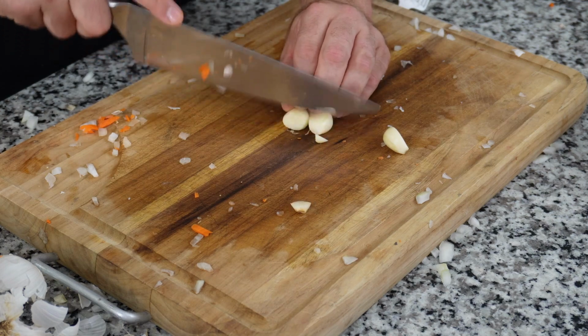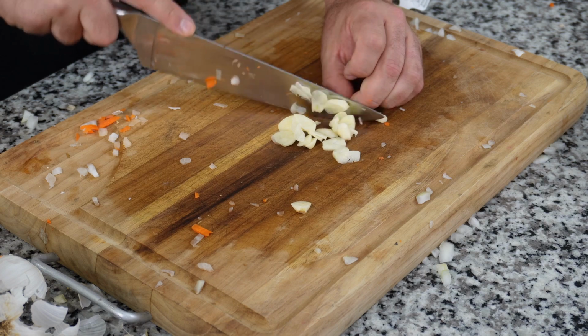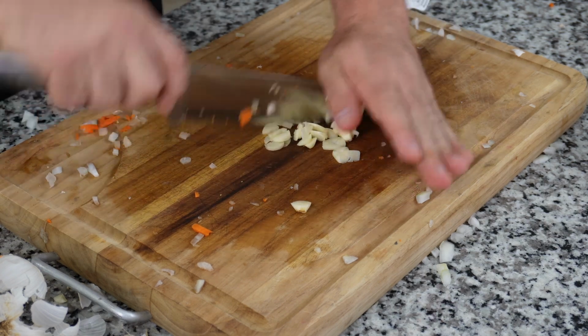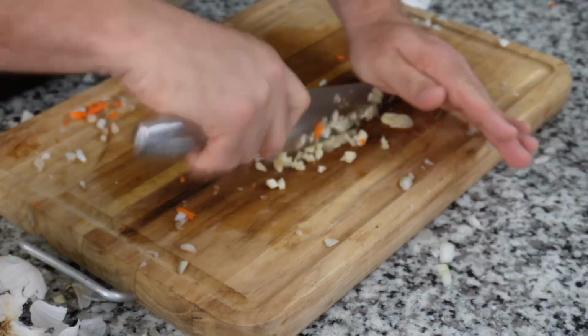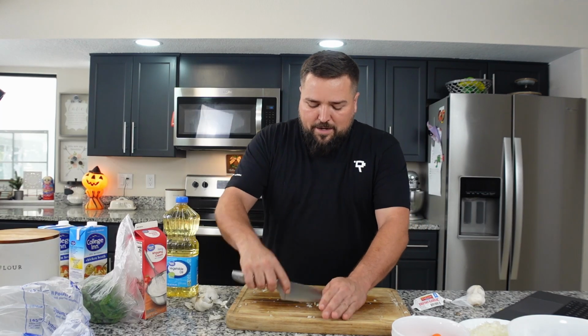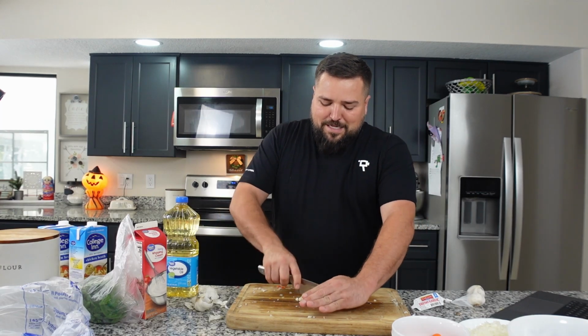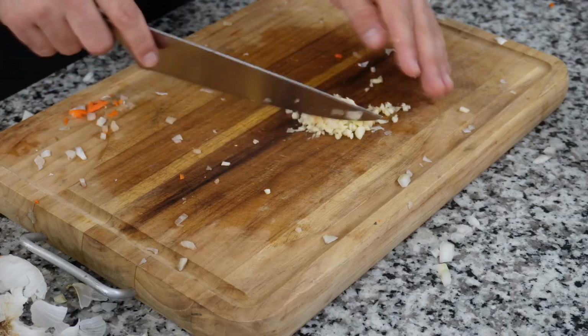Okay, let me dice up this garlic into little bits. Little tiny bits of garlic. And that's 3 cloves. I mean, you could probably do more of any of these ingredients or less, depending on your taste preference. I know my cutting board is like a mess. I should have cleaned it off before each new ingredient, but I didn't because I'm a slacker.